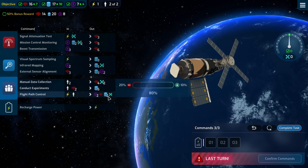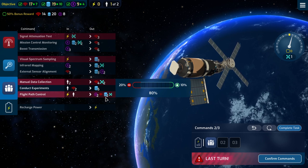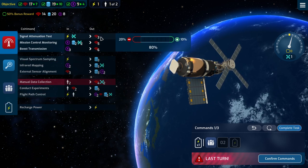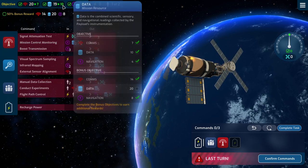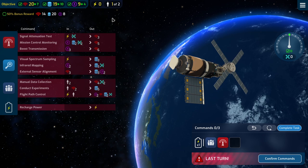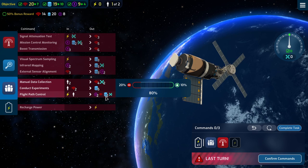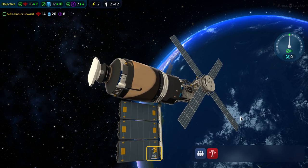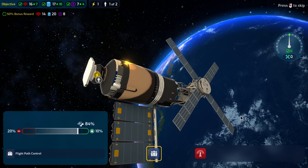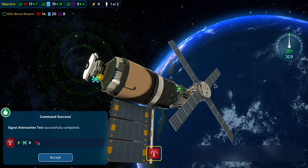Oh, cancel that. Because this one gives all three resources. Gotta get power and then drift back. Okay, and so we short the data. But if we get a good result on that, maybe we'll get a bonus data. Let's see. Almost. Well, no luck there. Alright, we got what we got.